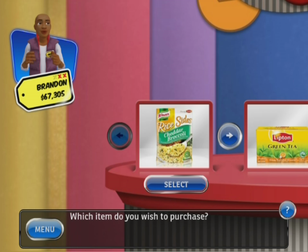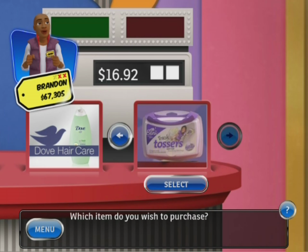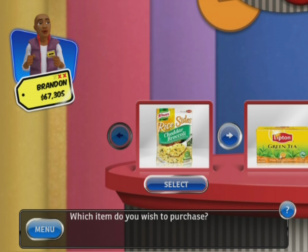All right, so the rice sides are like $1.30 a piece. I'm just doing this so I can sit here and do some math. So three of them would be like $3.90, which would put me at $19, and the change would put me over the $20 mark. So yeah, I'm gonna go with the rice sides.